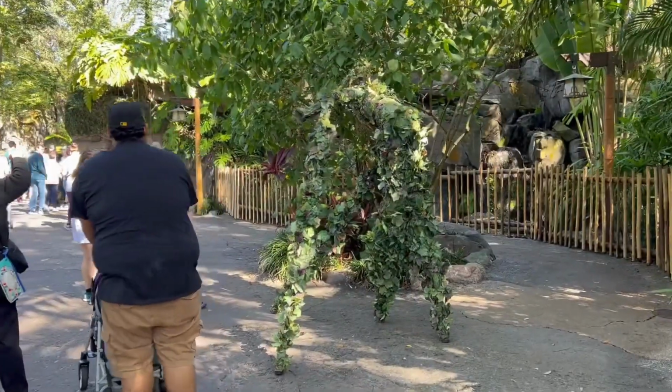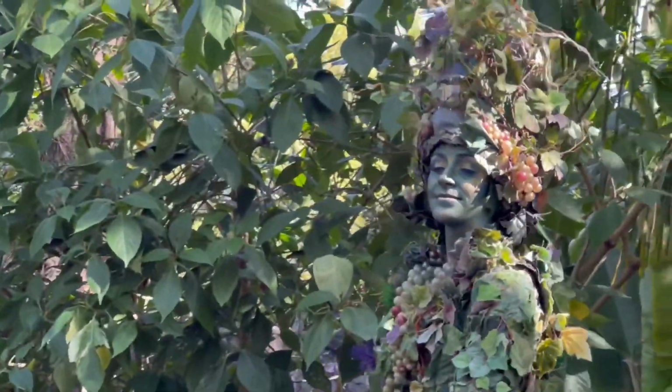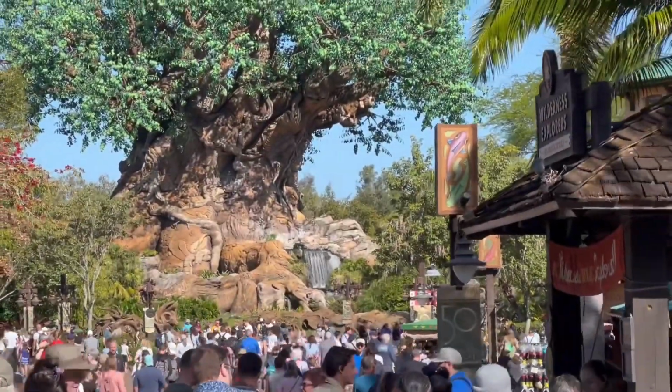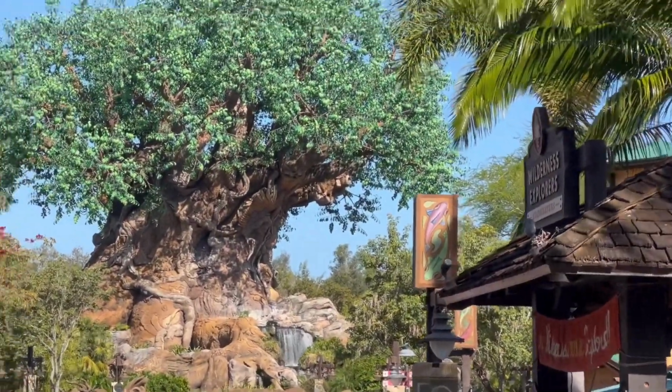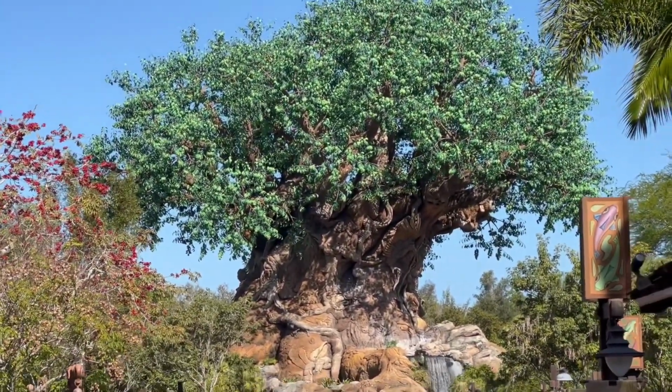All the times I've been here, this is the first time I've ever actually seen Dinoland. Obviously, the centerpiece here is the Tree of Life. It is 145 feet tall and has over 300 animal carvings all over it.